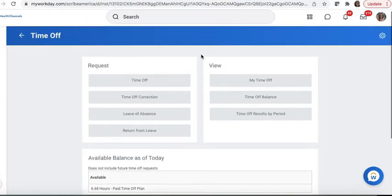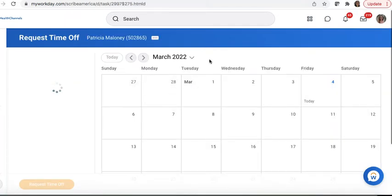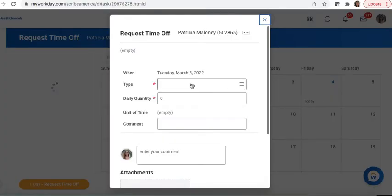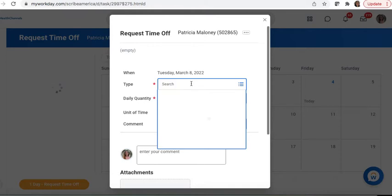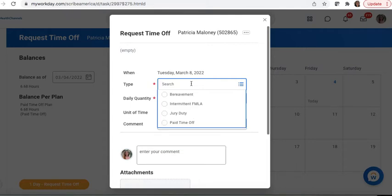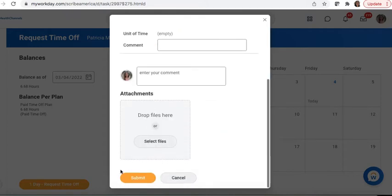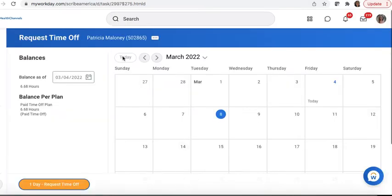If you do have to submit an official time off request, you just go here where it says request time off. A calendar will pop up. You just pick what days you need off. Let's say the 8th, for example. You'll click down here where it says time off. It will ask you for what type of time off you need. There's a couple choices. You can use paid time off. You can use bereavement as a choice, jury duty as a choice, and then there is also FMLA as a choice. So you just kind of click on whatever type of time off you need, any of those. It'll ask how many hours per day you want to use, and then you hit submit, and it goes to your manager to get approved.